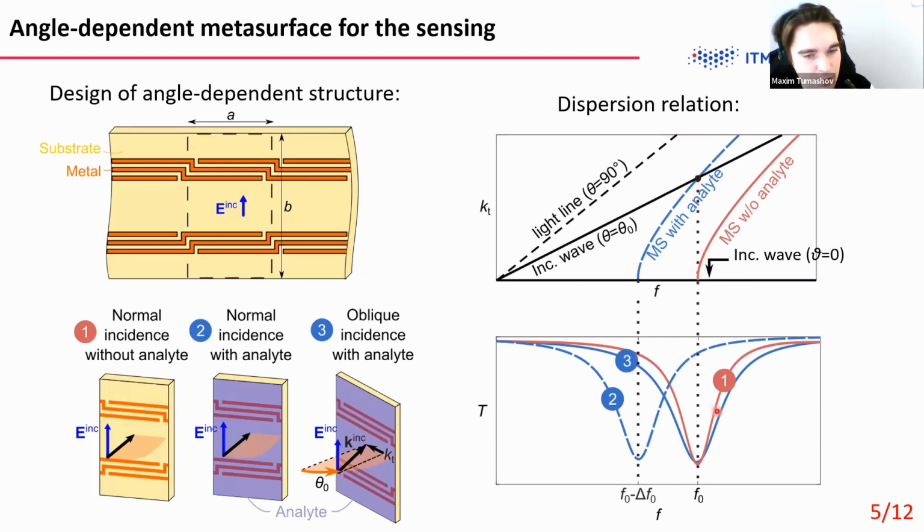So in simpler words, we have a normal incidence without any applied layer, so we have its spectral response. Then we apply some layer, and we experience some frequency shift to position 2. And after that, we could rotate the device to shift this spectrum to the initial position. And the angle that we need to apply is strongly dependent on material properties.